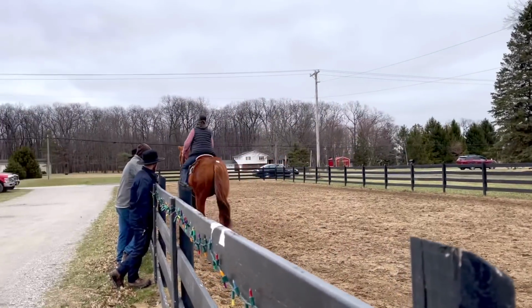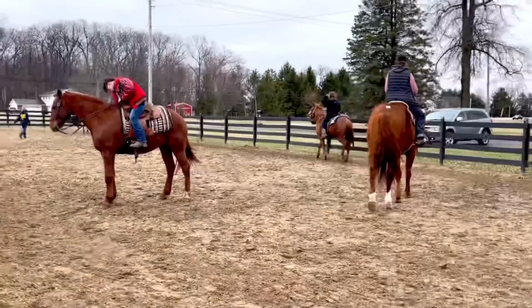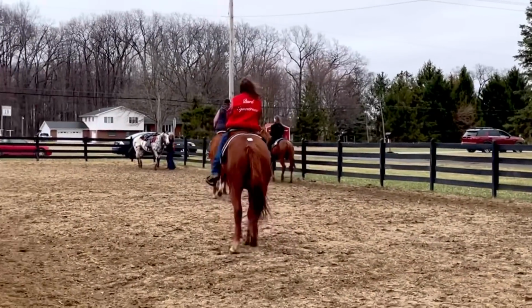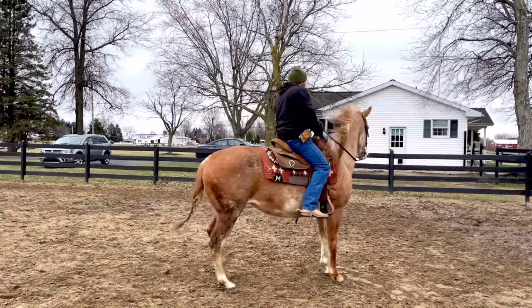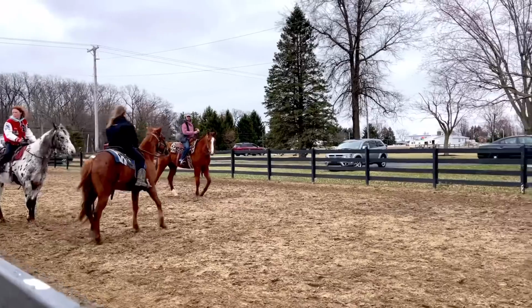This quarter horse is really big. I swear he's like 16'3". He is huge, but he's kind of cool. But yeah, I just want to watch and see how they're acting and responding to different things. So hopefully you enjoy seeing it as well. That paint mare that we saw earlier, that's her. So yeah, just kind of checking it out.